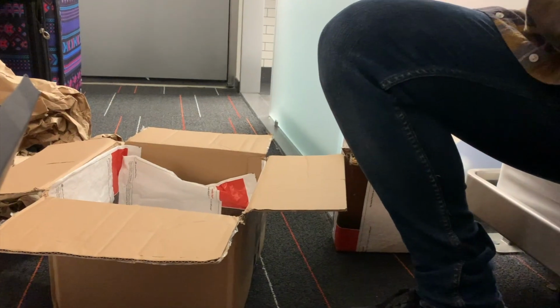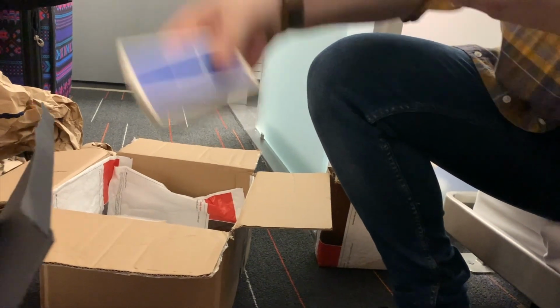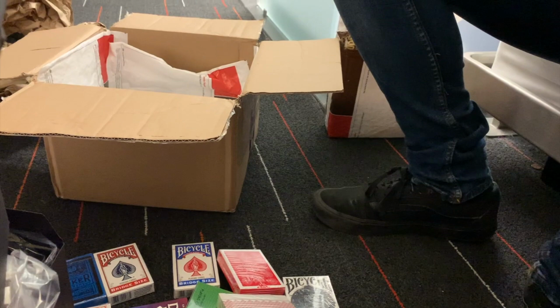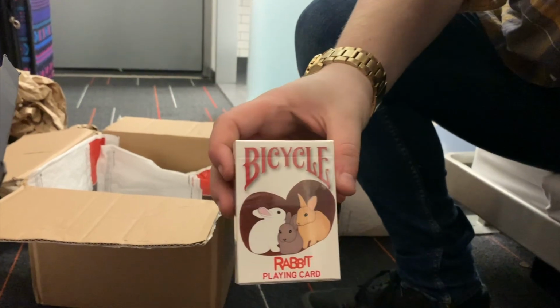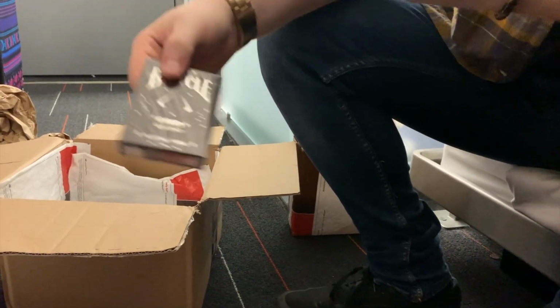I was going to make a joke there, but I stopped myself. I've got the red TCC. These are the original ones. Then I've also got the blue. Now, obviously, I am away by myself. Joking, I'm not. So we're going to be rabbiting around. This is the Bicycle Rabbit. Little bit of a cheesy joke there, because that's what I am. Just cheese. And then we've got the Bicycle Grid.